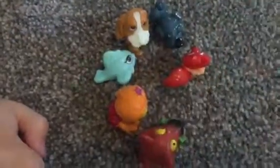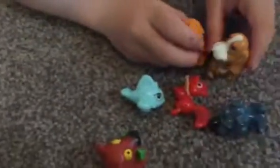Who's going to be the farmer's wife? The farmer's wife. Who do you choose? You. Okay. Where's the doggy? The wife wants a dog. E-I-N-D-O. The wife wants a dog. He's a dog fishy.